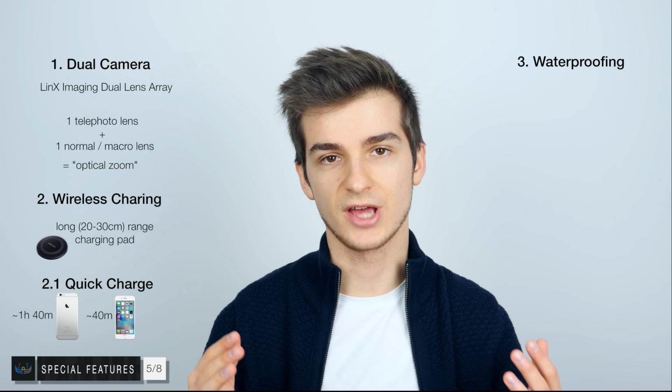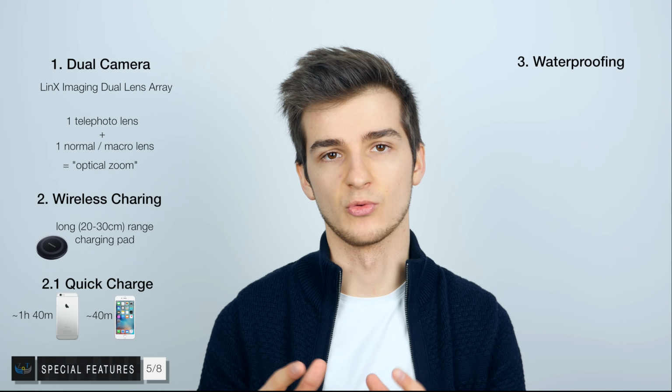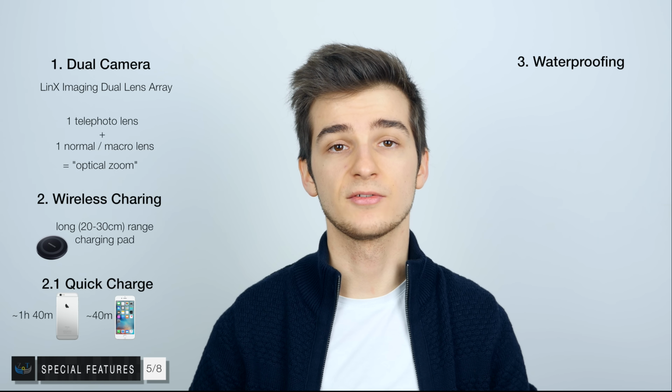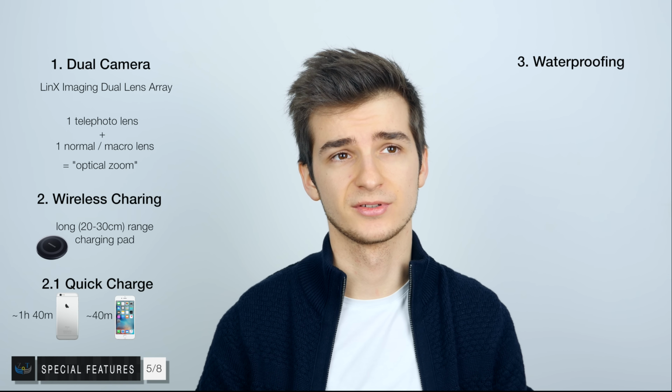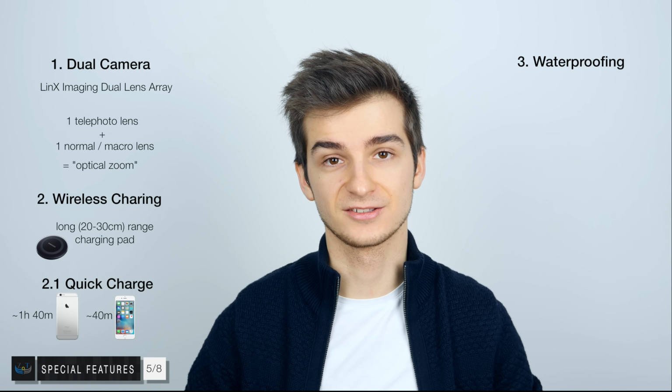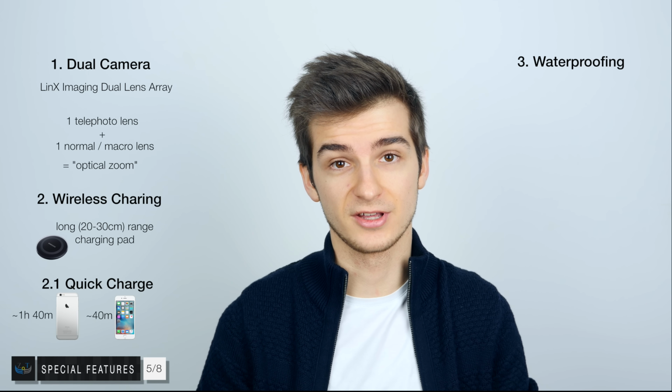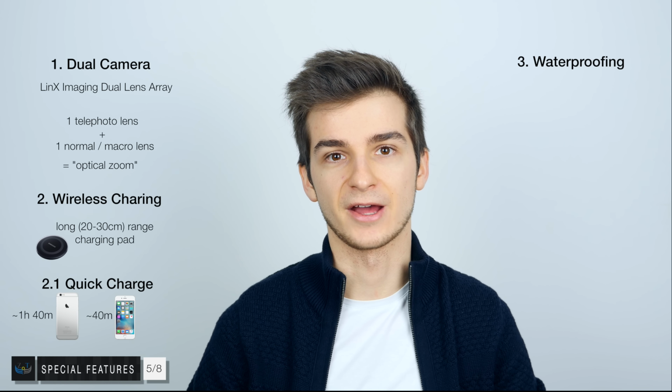And the iPhone 6s was actually water resistant in a way. So Apple has actually sealed most of the ports with rubber on the inside. And even though Apple hasn't told us anything about the iPhone 6s being water resistant, a lot of submersion tests have showed that the iPhone 6s can actually withstand a pretty serious impact with the water.